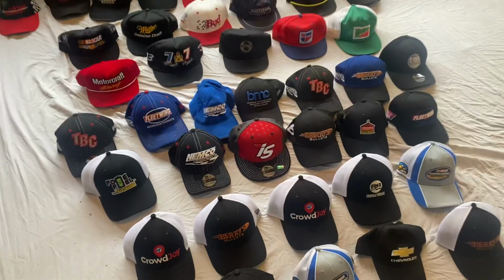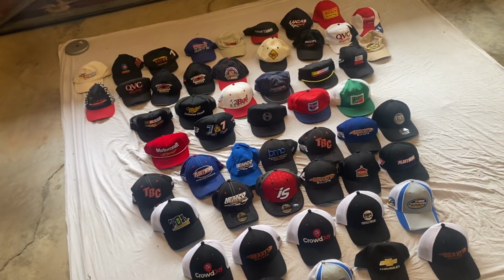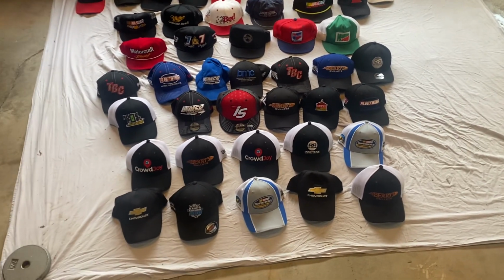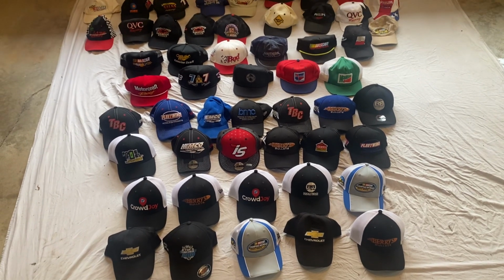Because of the sheer number I have, I'm probably going to sell them all in a bundle. Usually eBay is the best place to do it. So these probably will get posted on eBay. But another couple of nice finds I want to highlight to you guys.